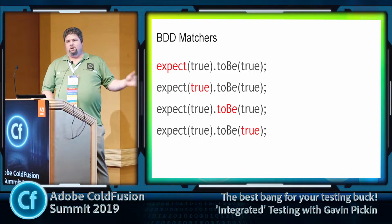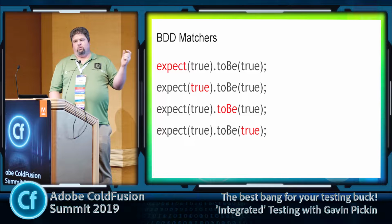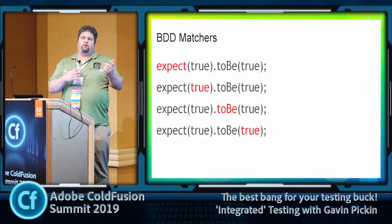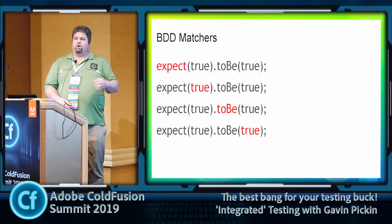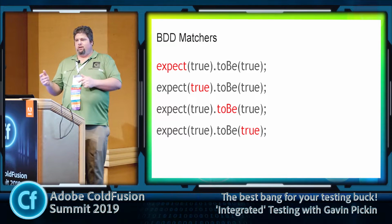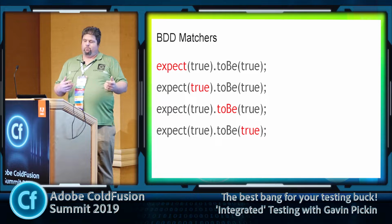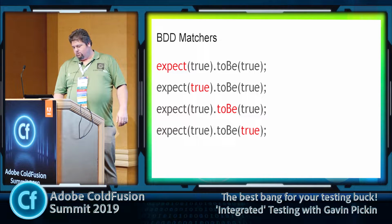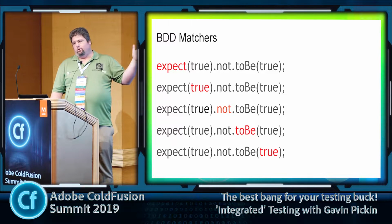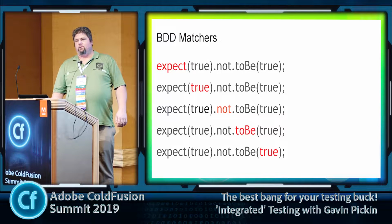And all these functions usually have an extra parameter, which I recommend you use religiously, which is a user-friendly error message when it fails. Because otherwise we try and write one, but it's nowhere near as good as if you're writing the test, you can put a message saying, the email address should not be blank, instead of expected blank got this. And so you definitely should use those. We have negate this too, so you can put a not period in front, and then basically it negates that matcher.